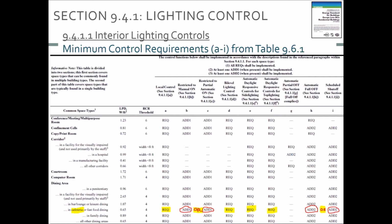Basically, what they're saying is they want to have the right kind of controls in a given space. And so there are these columns, A, B, C, D, E, F, G, H, I, of control features that you want. And depending on what's happening in a certain space, it may be a required item, it may be an option, like pick one or two of the other, or it may be this is not required at all in this situation, but these other ones are required, or so on.